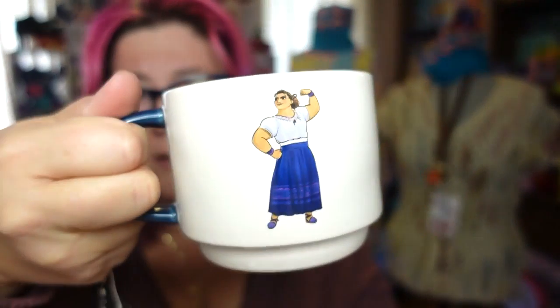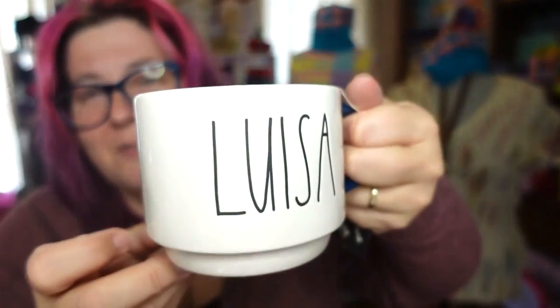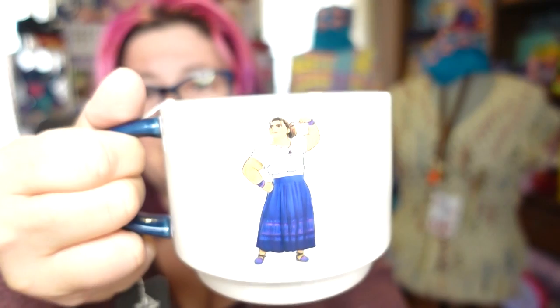I'm definitely using them. That tea, wow, it got dark fast. I am drinking out of my Louisa cup, because Louisa is my spirit animal. If you don't know who Louisa is, it's from the movie Encanto. It is a Disney movie. She sings a song that I cry every time I sing it with her.